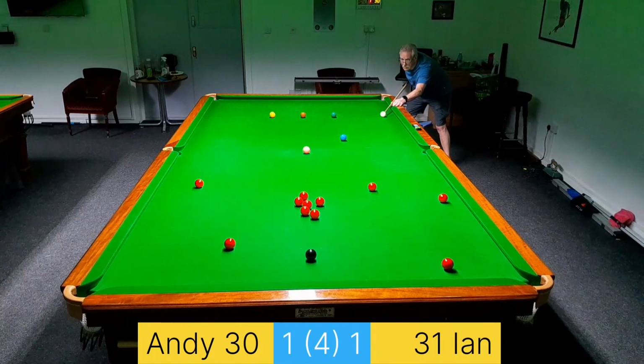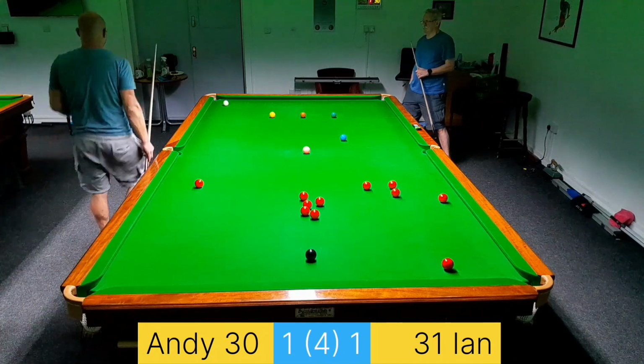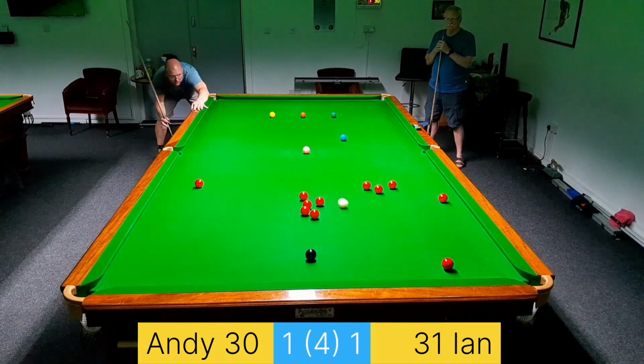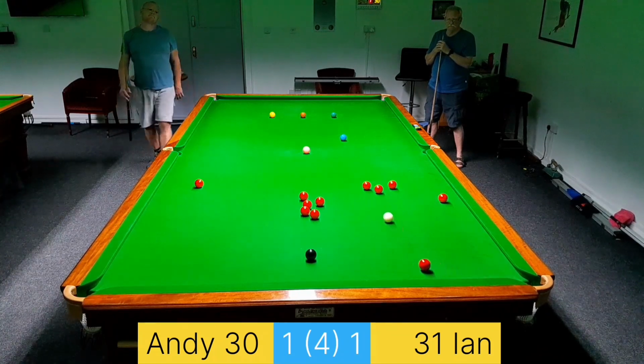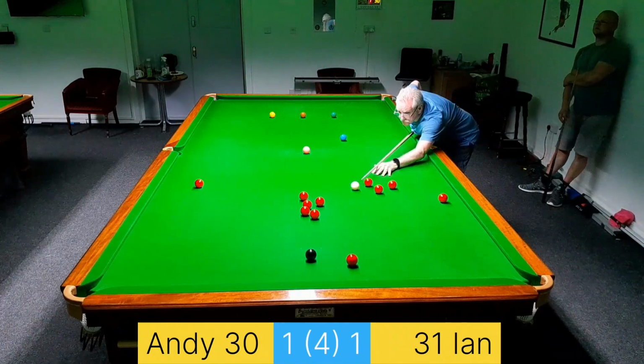And straight off the bat, a break of 30. So very happy with that one. That's the third break 30 plus I've had in this match thus far. Then I go and miss that one and leave Ian a chance at this red to get onto the black, maybe.